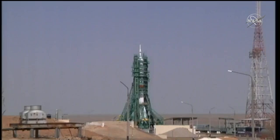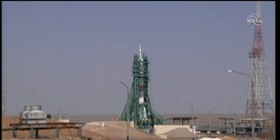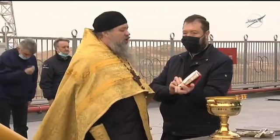And we'll go ahead and take one more. This one from Get Well Wickens. He wants to know, is the Soyuz rocket a one-time use, or are there reusable parts? The rocket itself is a one-time use. It's an expendable. So all of these different rocket parts will either fall to the ground in the vast expanse of Kazakhstan, or in some of the cases, like the very upper stage, burn up upon re-entry in the Earth's atmosphere. But keep sending those questions.